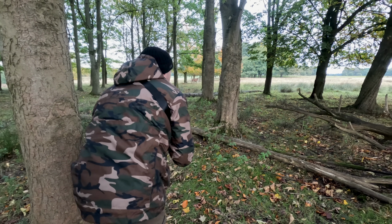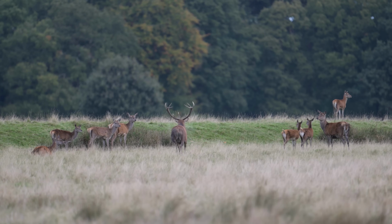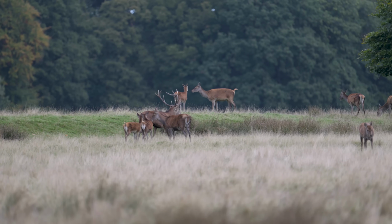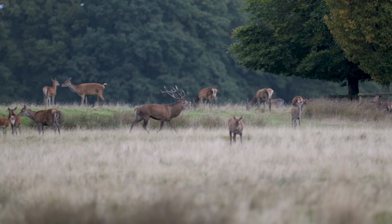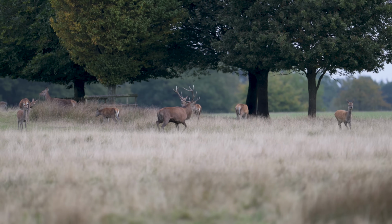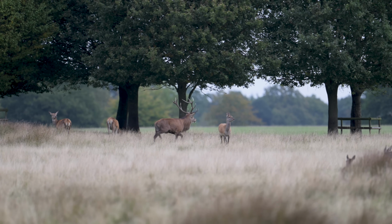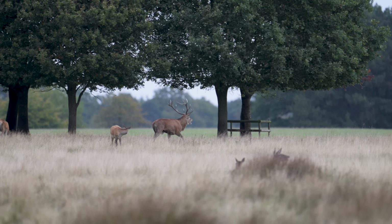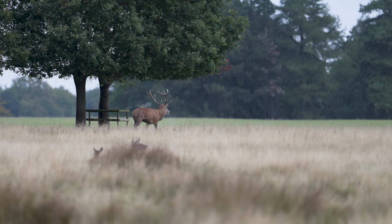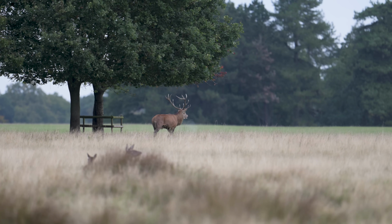So I've just positioned myself against a tree, and I've got a very large herd of hinds with the big dominant stag roaming amongst them, and he's chancing his arm with all the different hinds. He's chasing them around really, but around the edge of that are the challengers. So sat probably maybe 150 metres away from me is a very, very big challenger. He's sat down at the moment, and every time the main stag bellows, he responds with a bellow, as you can hear now. So I'm going to keep monitoring the big dominant stag, because he's holding court at the moment.